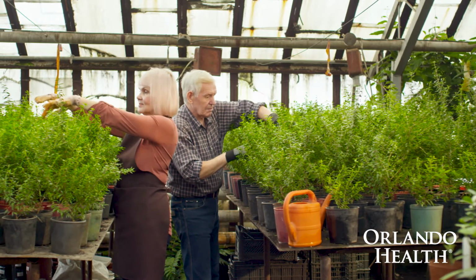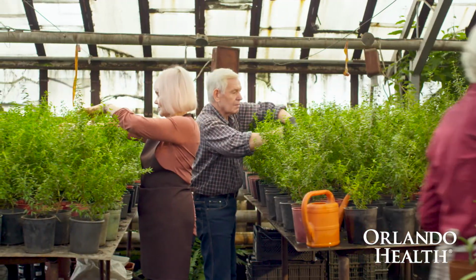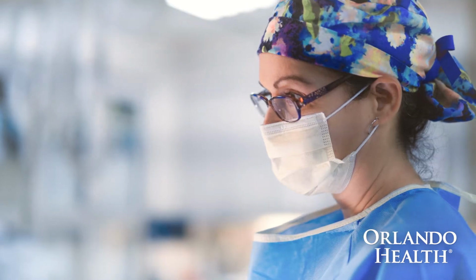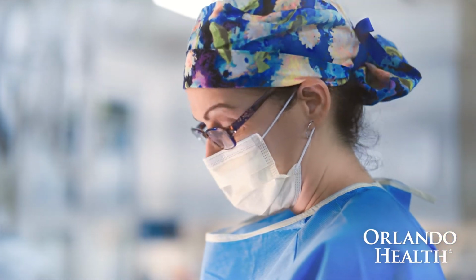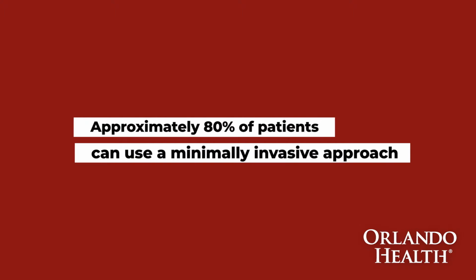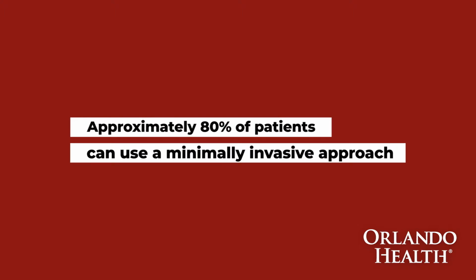Going through a little incision, the patient is up out of bed quicker, they're home faster, they're back to work faster. This is a great incision. This is an A. This is an A+. Now, not all patients can have that, but in our practice, almost 80% of patients, which is a very high percentage, can have a minimally invasive approach.